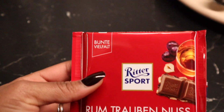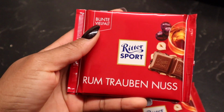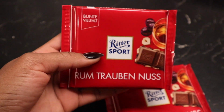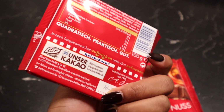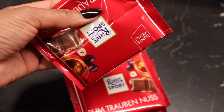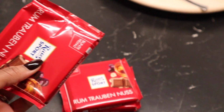Guys, I can't believe I forgot to show you these chocolates that I bought. We love, love, love these chocolates. It has rum in it, and back in the days it actually said Jamaican rum. I don't know why it's not on it anymore, but yeah, it still tastes the same. Not sure why it doesn't say Jamaican rum. I bought three of those and one is almost finished already because yeah, really love this chocolate.